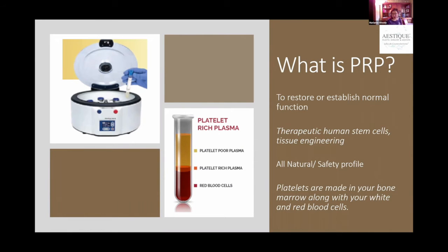So what PRP is, it's really part of the human stem cells that we're using. If we spin down the blood, you see that the red blood cells go to the bottom and our plasma is at the top. The platelets are just about above this buffy coat. Platelets are made in your bone marrow along with white and red blood cells, and that's how we find the platelets. We spin the blood down in a centrifuge and then take that platelet-rich plasma on that buffy coat and use it for a variety of purposes in aesthetics as well as medicine.